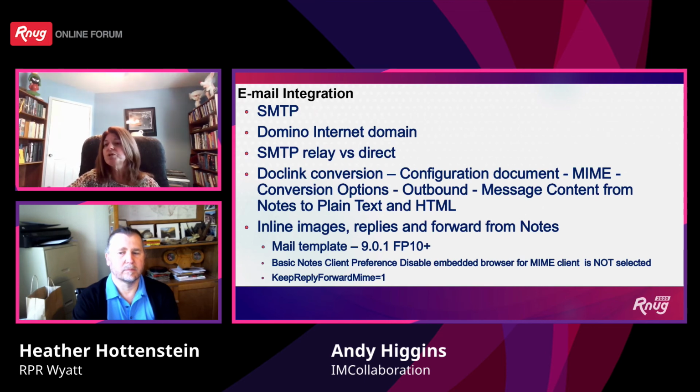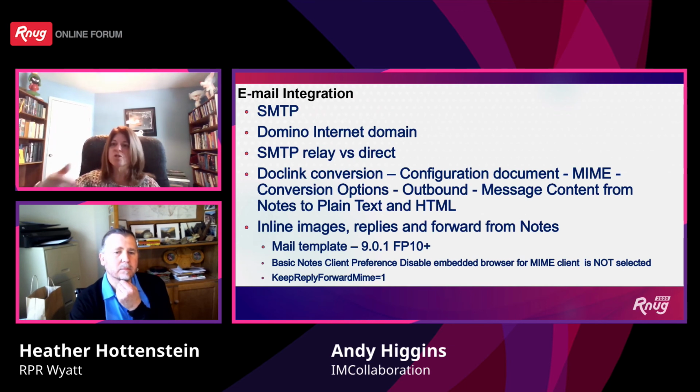And then you also need to decide what you're doing with your Domino servers if they are still sending email. Are you going to go direct out to the internet, or are you going to use an on-premise Exchange server to relay that email to where it needs to go out on the internet? For these email messages, to ensure the content looks right, first of all, for doc links, you want to make sure those get correctly changed into a link. That's done through the configuration document with the option I have here. And then finally, the users. If the Notes clients are forwarding or replying to emails that have an inline image, you want to make sure you have things set up properly so those images actually go, versus the dreaded red X.